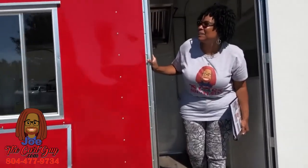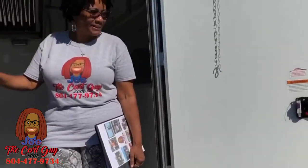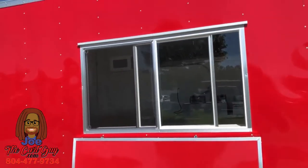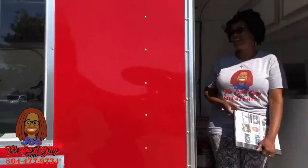7x14? Absolutely the most popular size right now. It's got dual axle, looks beautiful. Hold the door open. This is our serving window right here. This actually stands up, so people can put their condiments on it. Absolutely. Love it. Thank you.